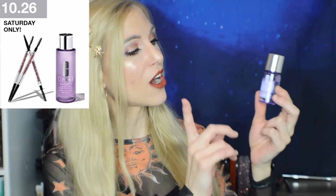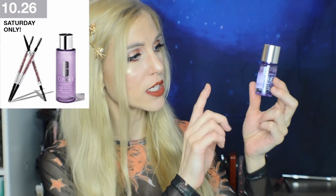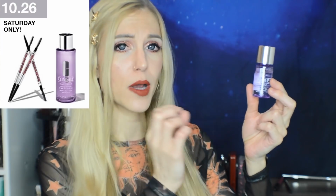Then we have 50% off the Clinique Take the Day Off Makeup Remover. This is the liquid in this sale. Now this is just a mini size, but I wanted to show you what it is. It's a dual phase makeup remover, so you have the remover and you have an oil together in here. It is very, very effective for removing mascara, heavy eyeliner, just anything that won't come off. I really love these products. I also get a lot of them as gifts with purchases, so it's been a while since I've bought a full size, but yes, these are great products.